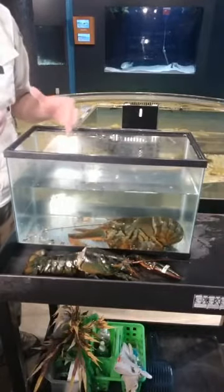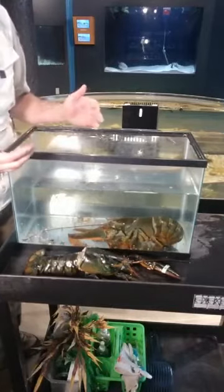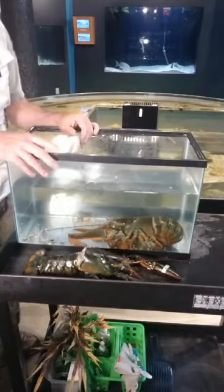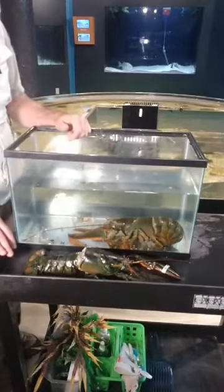Eventually, they're not going to be able to molt. They're not going to have enough energy to do that, and then they're not going to live any longer than that. So that's really what determines how long and how old lobsters get.